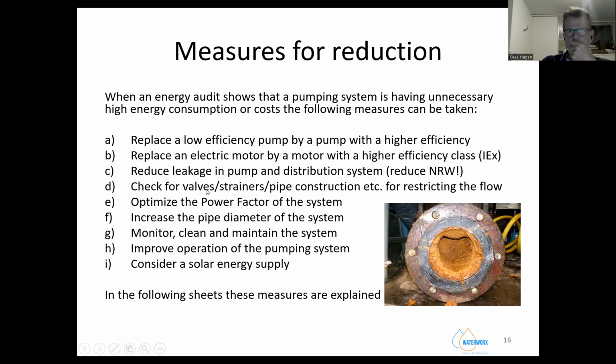You can check valves, strainers in the system, pipe constructions, etc., which are restricting the flow. You can optimize the power factor of the system, or you can increase pipe diameters of the system to reduce dynamic losses. You can monitor, clean, and maintain the system. This picture on the right side is an example of a clogged pipe, which I found in the system in Malawi. In some cases, you can improve the operation of the pumping system, or you can consider solar energy supply if the conditions are favorable for that. Now in the following sheet, I will explain these measures.